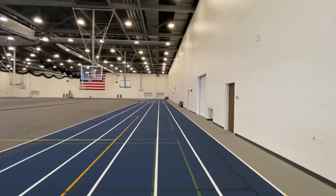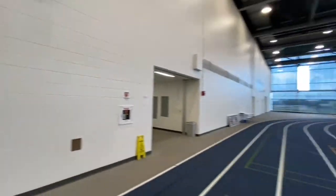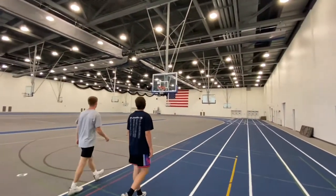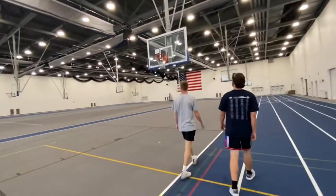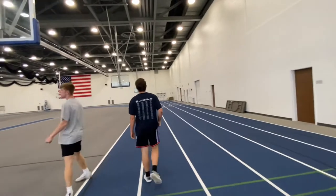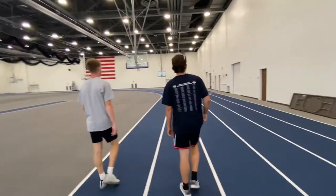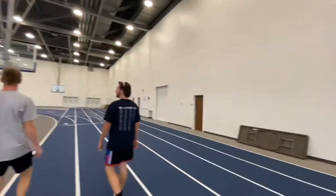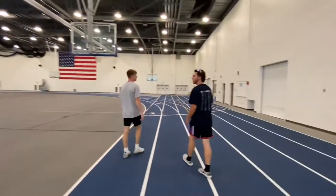Yeah. All right, now we're at the indoor track. Indoor track, yeah. Why is there a basketball goal? We should have brought a basketball, that would have been dope. Very spacious. There's a panoramic view.